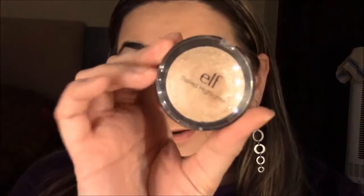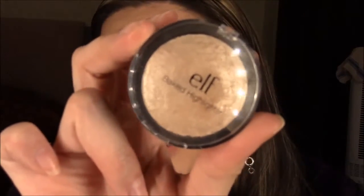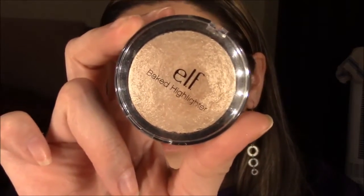I might actually get rid of, not get rid of, but put aside the Charlotte Ronson palette, and then this next item that I want to show you. And that is the e.l.f. highlighter. I really don't like this, and I think I'm actually okay with giving that up.